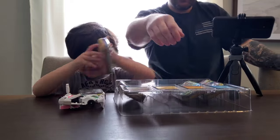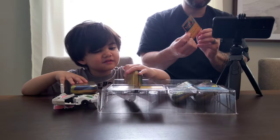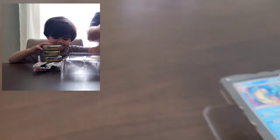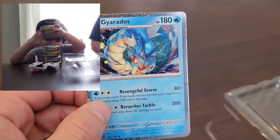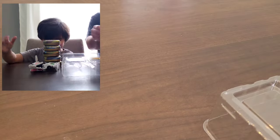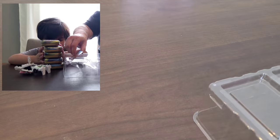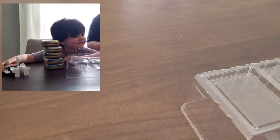Wow, you get the tins. I'll try to get these promos out. Here is the cloth. That's a great holo pattern. Here is the Gyarados. Oh, that's another cool one. Here's the Luxray. And here's the Orthworm. You picked that one, and I will pick that one.